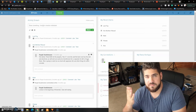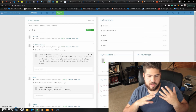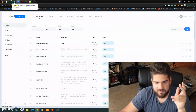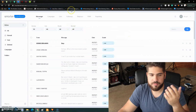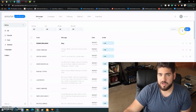Eventually I might hire some virtual assistant or just organize my leads into Podio and make it look nice. So this is my other screen. On this other screen, I have my other texting platform, the one I'm using right now a lot, Smarter Contact. It's actually been pretty well. I really do enjoy this texting platform. It has its ups and downs, I'll be honest with you.